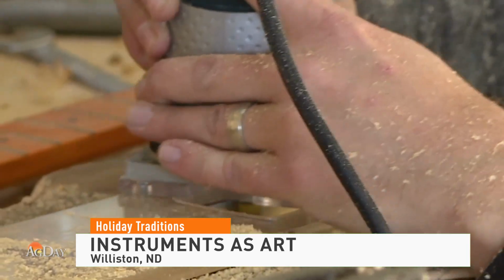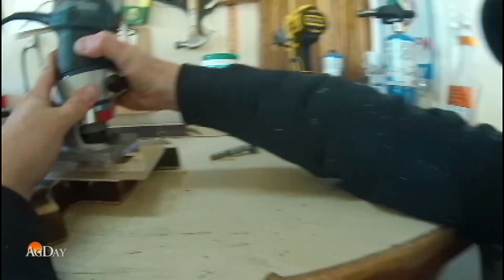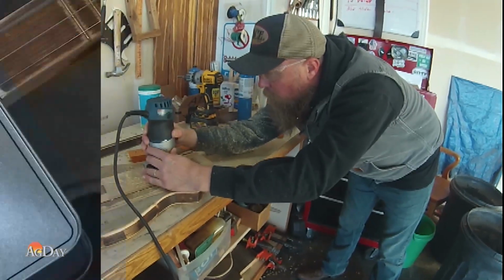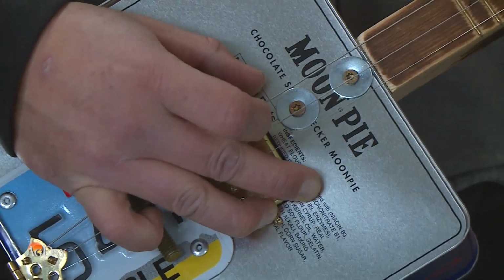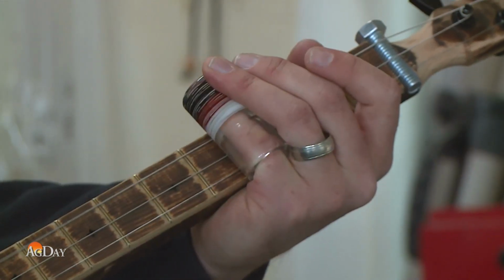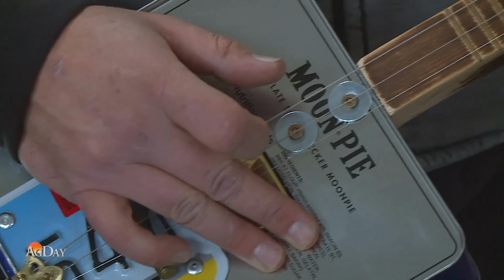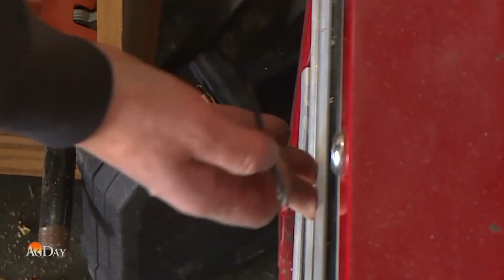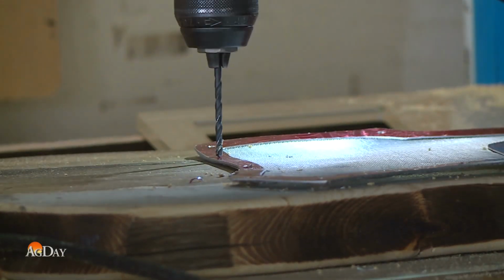This workshop is where the music comes alive. Bo Teige spends hours in this garage, carving the sound of music out of discarded license plates, scrap metal, cigar boxes, and cake pans. It's taken off a lot more than I ever thought it would. Bo is a craftsman who isn't musically inclined. I don't play guitar. But he sure can build them.